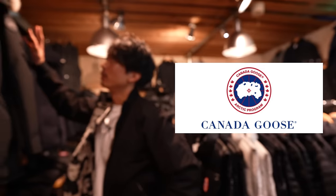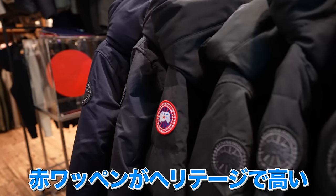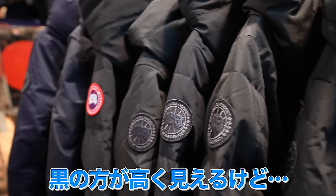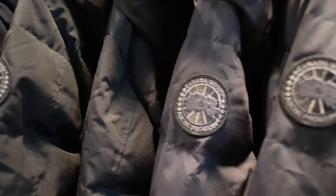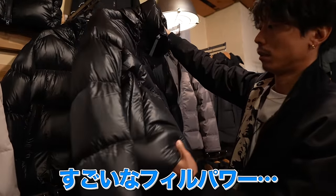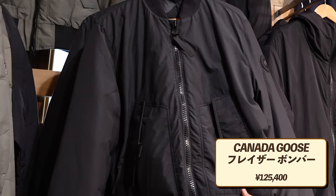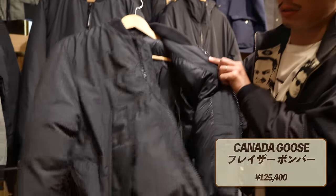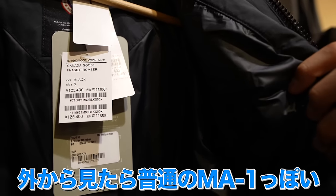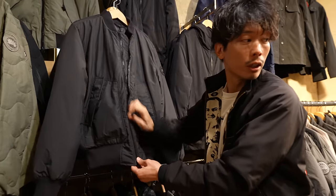Canada Goose or Black Label has a chic modern feel, but the regular patch is called Heritage and it looks expensive, but it's the familiar Heritage model. It's amazing, it's full, but this A1 isn't there. This is also down. Oh, is that so? Yeah, from the outside it looks like a normal MA1. Okay, it's nice.